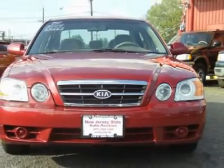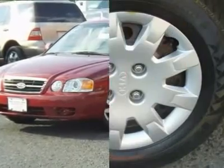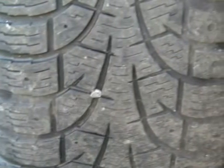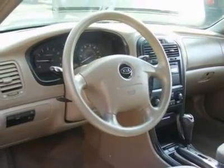This 2004 Kia Optima 4-door LX sedan features a 2.4 L4 DOHC 16V 4 cylinder gasoline engine. It is equipped with a 4-speed automatic transmission. The vehicle is ruby red with a beige cloth interior. It is covered by a limited warranty.